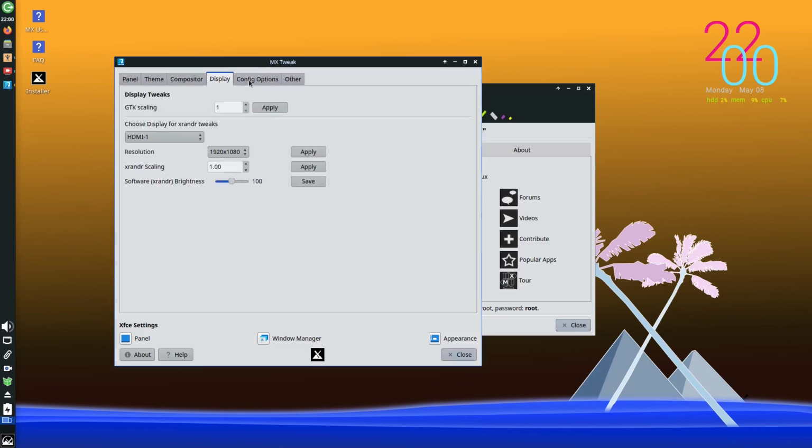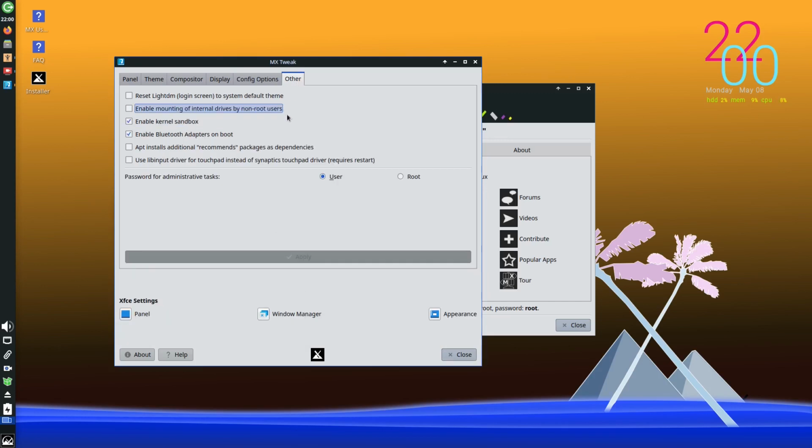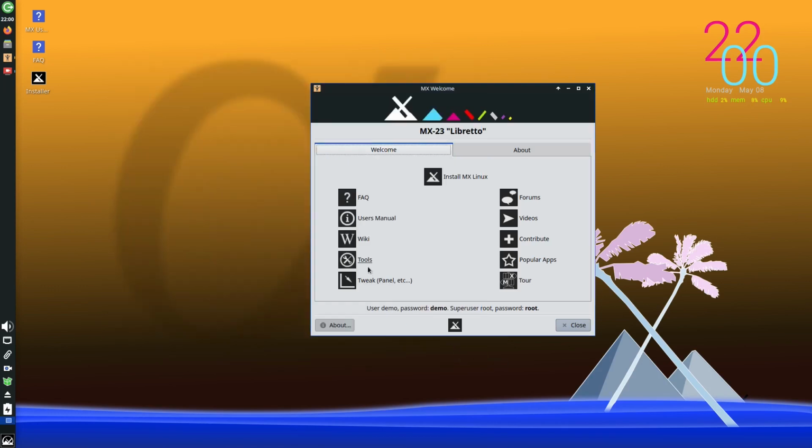Wonder where that went. Config options, single click. Oh, they do love the single click. I hate it. Alright, okay. Enable kernel sandbox. That's pretty cool. Okay, so there's your tweak.